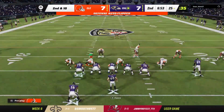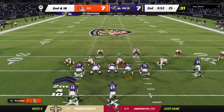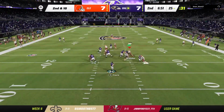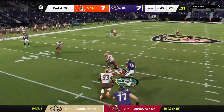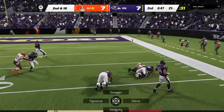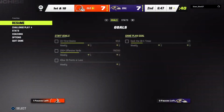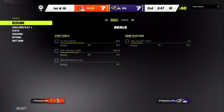Yes, there are things to build on because they found some play calls that work. Now, they've got to build another drive and find a way to avoid the turnover that plagued the last one. He rifles one that's intercepted. And the Browns are going to take possession of the football.